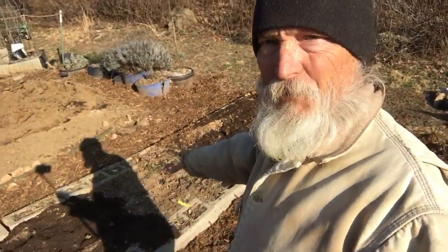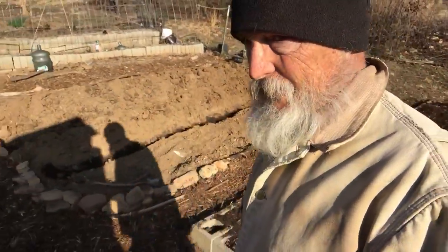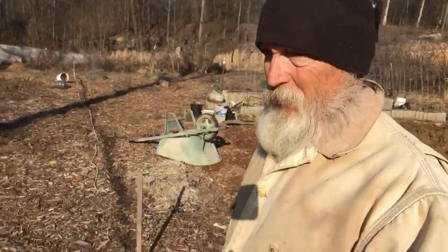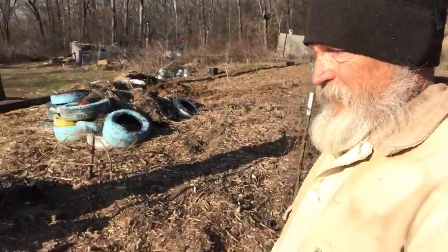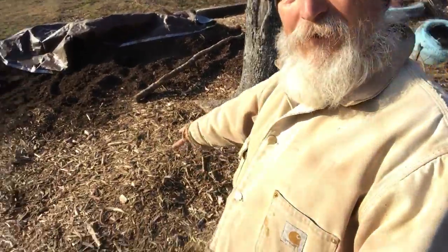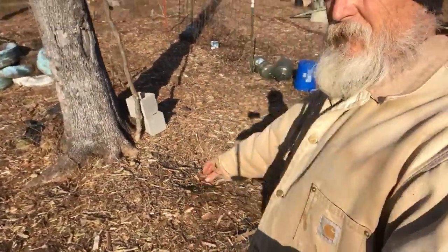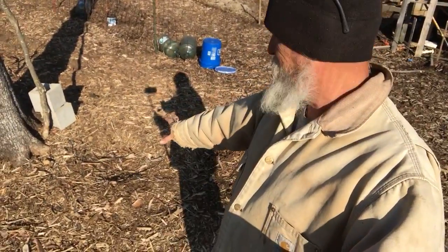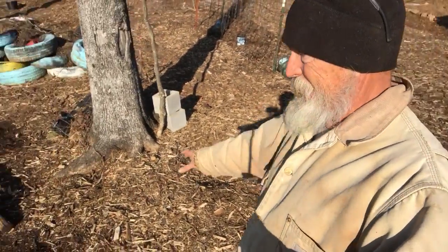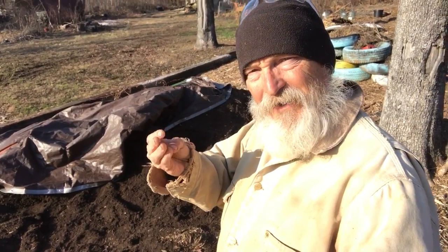Now you can see how there's some dark dirt and some light dirt. Here's what we did there. We went to our local place and we got some compost. Can you see that? This stuff out here is mulch, and we get this from there too. But this stuff has been composted and it's almost like potting soil.